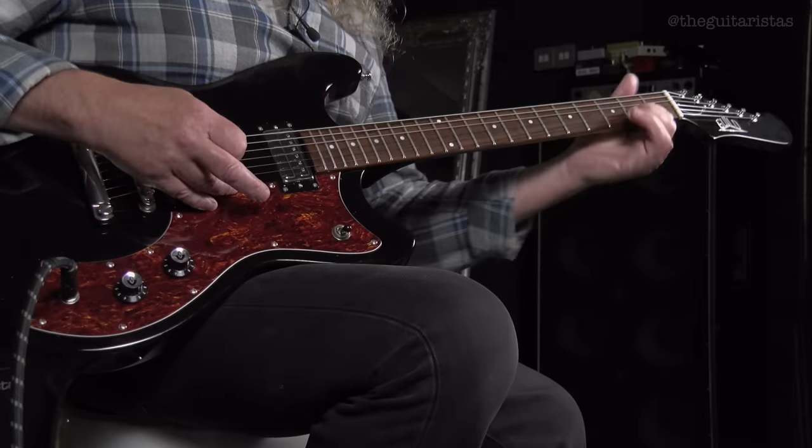This guitar made me think of Billy Gibbons, I guess because he plays a Guild T-Bird, or has played a Guild T-Bird. And Billy Gibbons is cool, so this guitar, the Guild Jetstar, wins my award for coolest guitar that I've bought and reviewed in 2022.